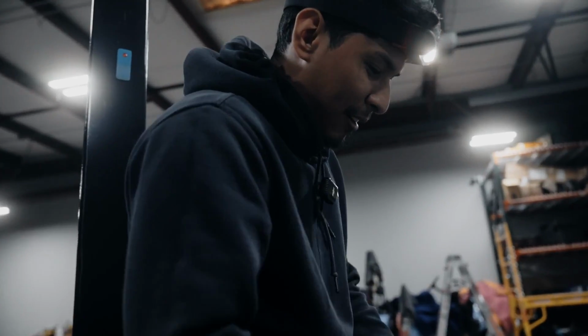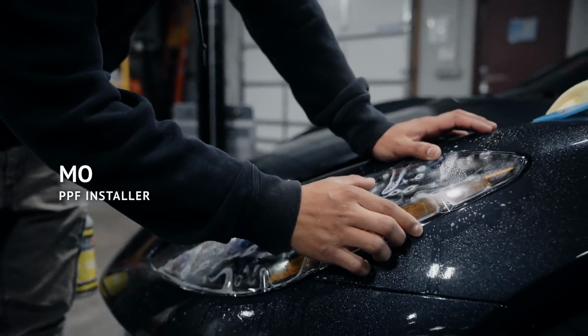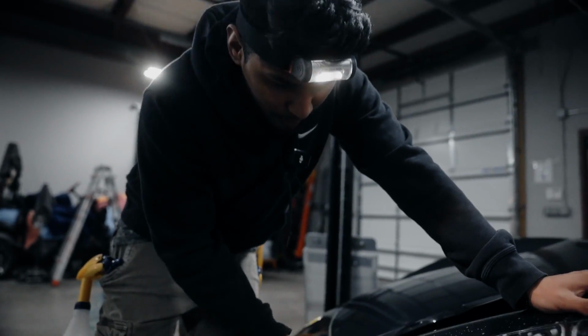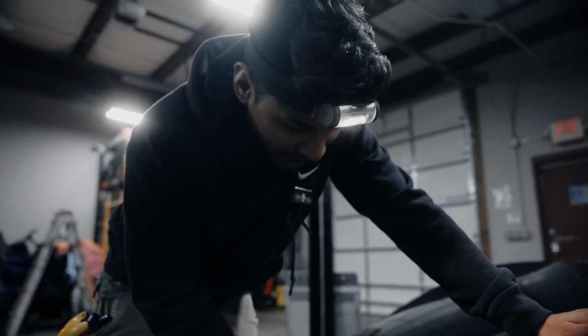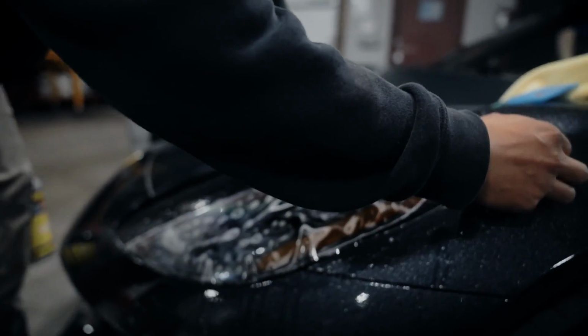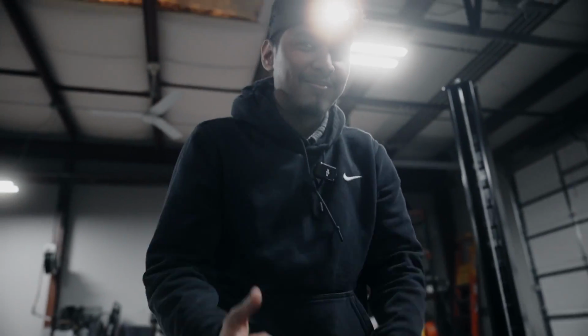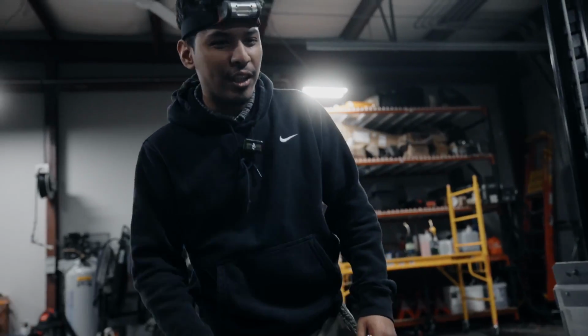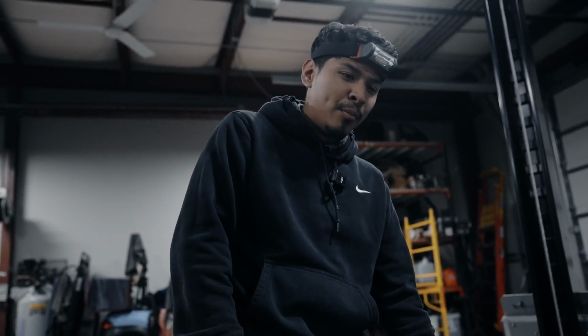Hey guys, so here I'm gonna do the headlights on this Lotus. It's my first time messing with this pattern, but I'm pretty sure I get it pretty perfect on the first try. I'm already kind of analyzing how the corners are gonna want to wrap and such, and how the tightness is gonna fit on these. So see how it turns out. It's always good to have PPF on your headlights too, because just as much as your bumper can get damaged, your headlight will have the same amount of damage.